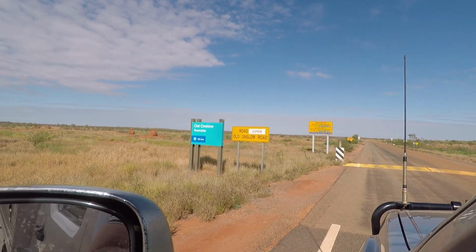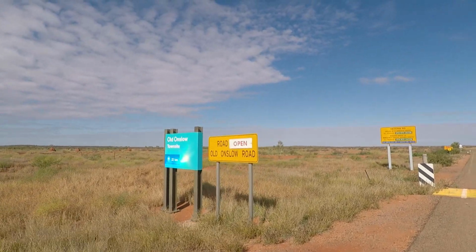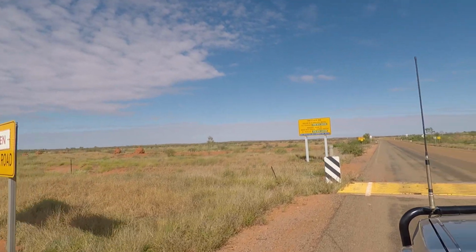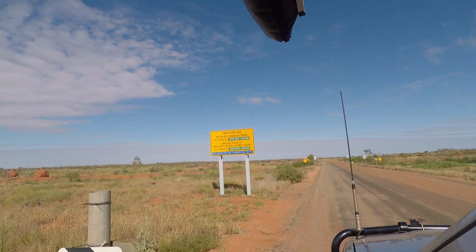So we're just going to head out here to the old Onslow town site and have a look. Sometimes the road can be impassable when it gets wet, so we'll take the opportunity to go and have a look.